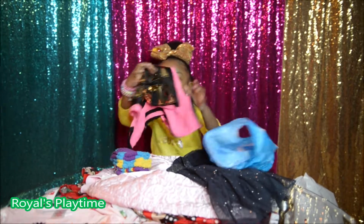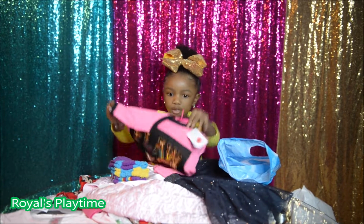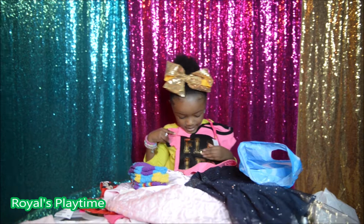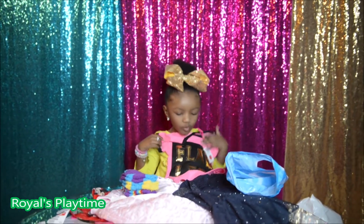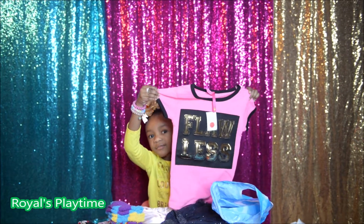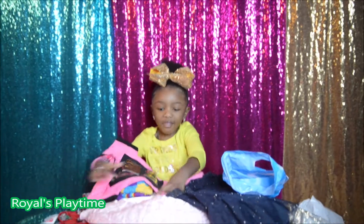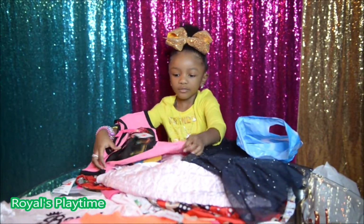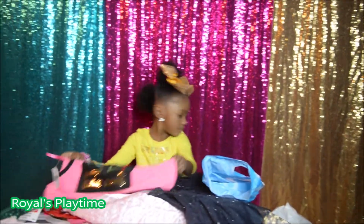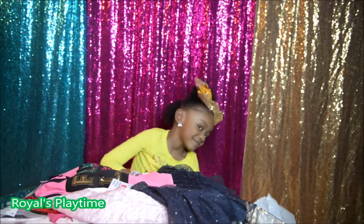What else is in there? A cute shirt. Ooh, hold it up the right way. So it's a cute black, pink, and gold shirt. And it says flawless. Hold it up, honey. Ooh, so cute. So this was probably about $7 from Rainbow. And I think that matches together. Yeah, that can kind of go together. All right, and you have something else over there. You have a little box. Of course. A little white box.